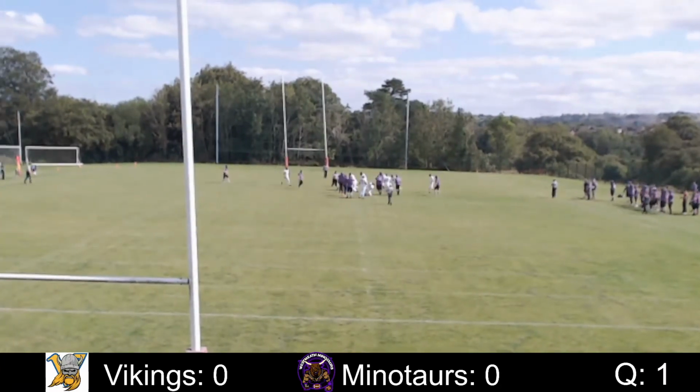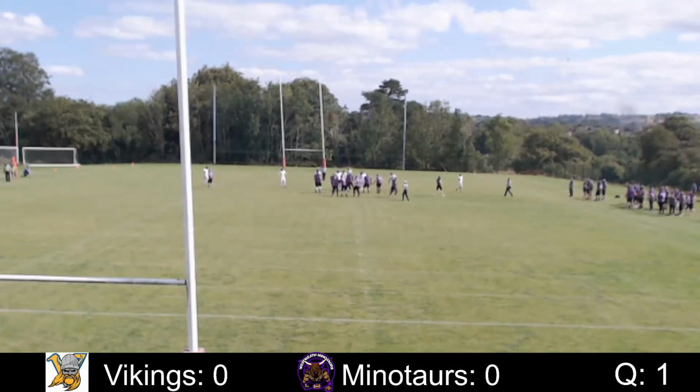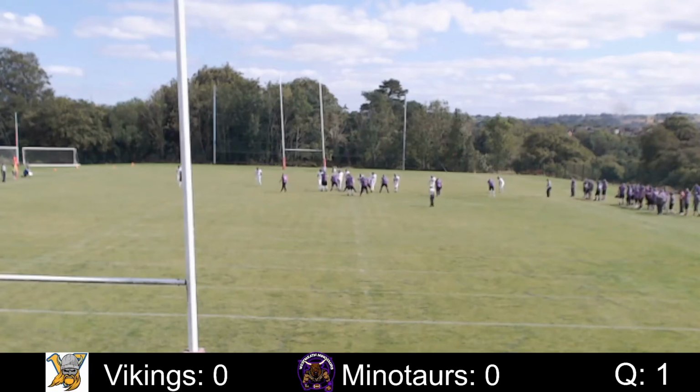Good running by the Minotaurs fullback as he bounces it. Found good room. Did well not to go down on first contact. Minotaurs are a big team on offense. Very big team.